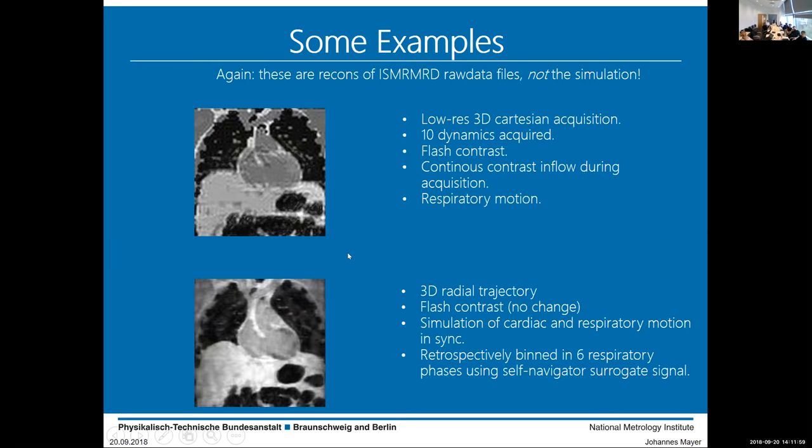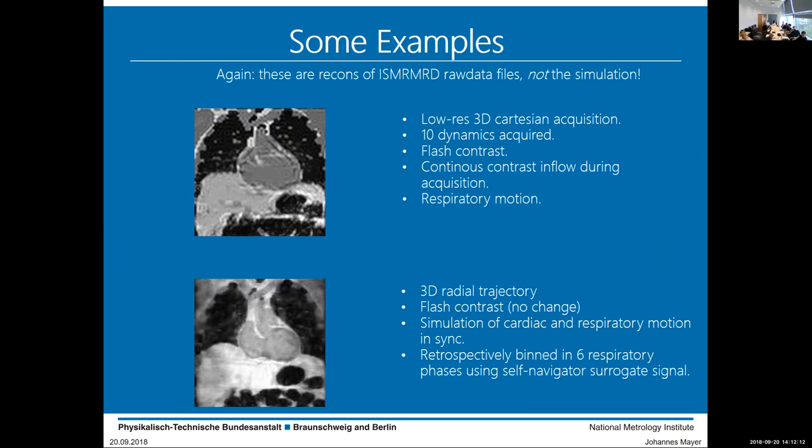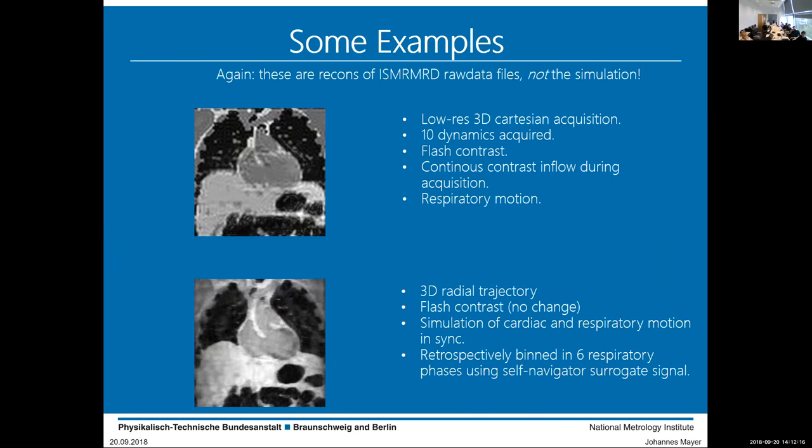And the lower part is some more sophisticated radial trajectory where there's no contrast inflow, but the simulation is doing cardiac and respiratory motion at the same time. Again, those are not the simulations, but the reconstructions of the already simulated data. And the lower part is then binned into 6 respiratory signals after sampling 1 k-space only. So this is what, yes?